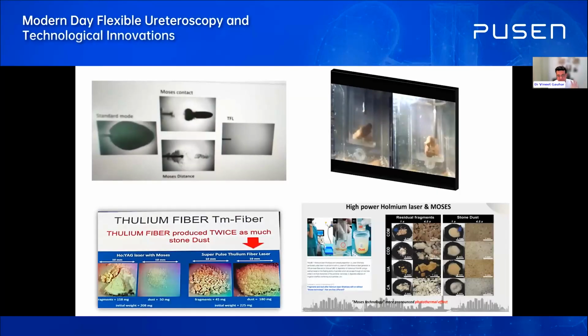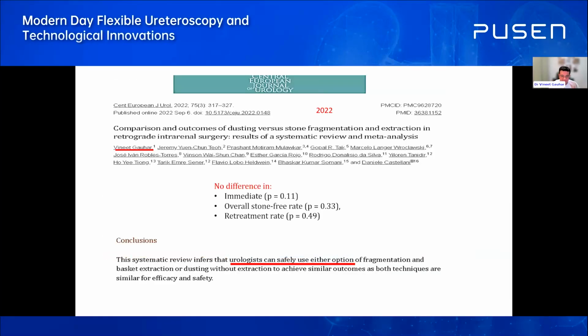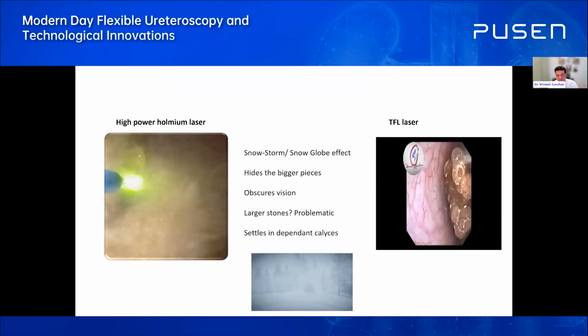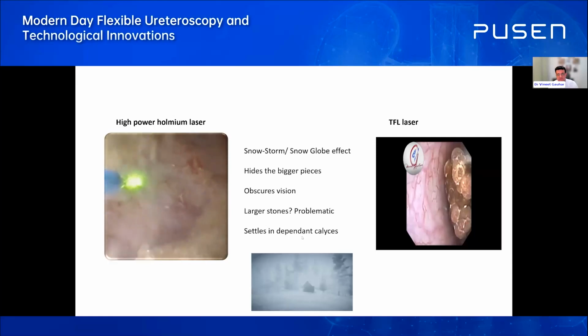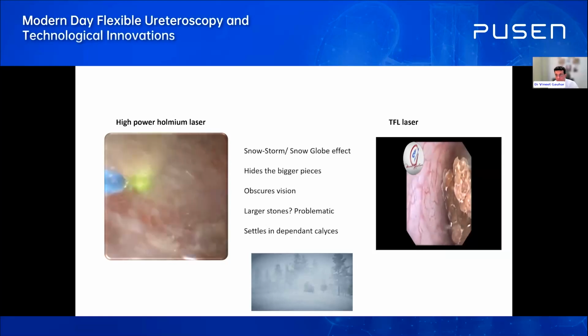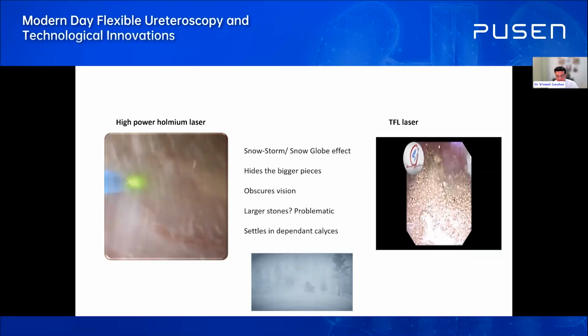We have understood that we have more powerful lasers and much finer dusting. So theoretically, the dust should result in better stone-free rates. But if you look at all the information that we have, it doesn't matter whether you dust or whether you remove the fragments, you still are not able to achieve a 100% stone-free rate. So the laser alone is not your useful accessory. How you use it has all been explained, and it's definitely important. What we have already seen is that when you have such fine dust, it causes a snow globe effect. It hides the bigger pieces. It obscures the vision. You really can't move on to bigger stones. And all this settles in the dependent calyces.